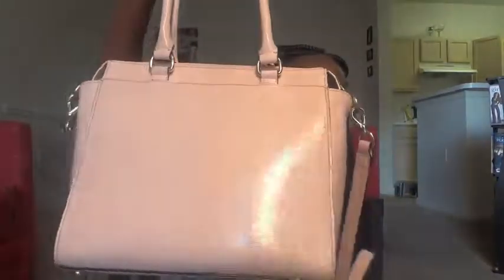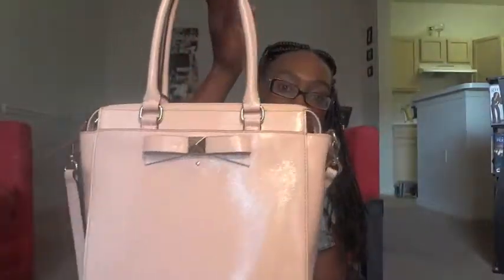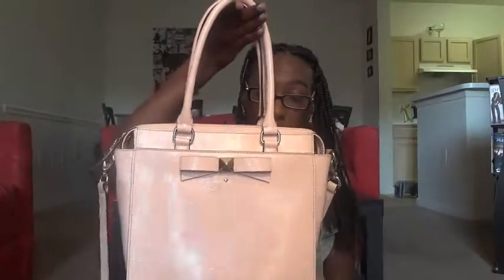Another favorite thing that I've been rocking this spring that is an accessory is my purse. It's my baby. Yes, yes, I know. She is awesome. It's a Kate Spade. Perfect for spring, obviously, because it's a perfect pink color for spring. It's in the color Ballet Slipper, and she's just so pretty.